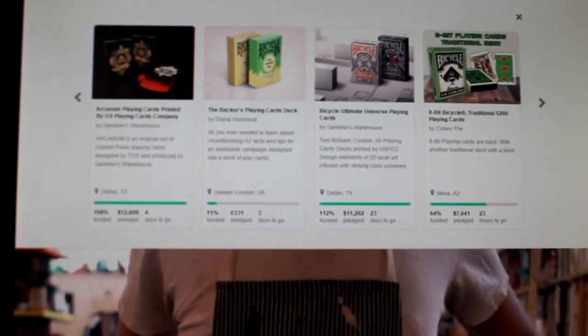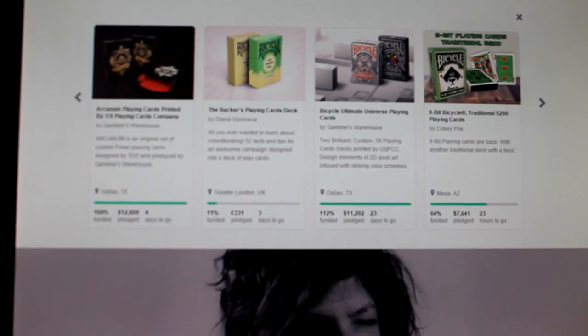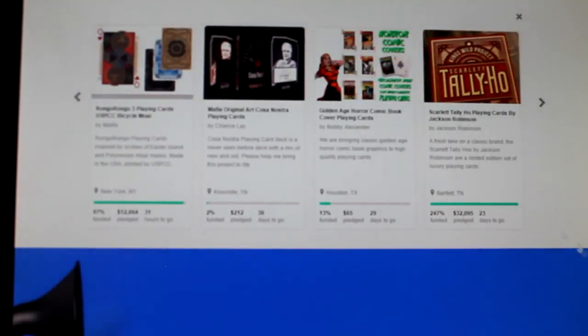They actually were offering mini gold decks for people who added on money or pledged a certain amount as a last-ditch effort to try and get it funded. Not working, because I guess most people already have the mini decks, don't want it anymore, or they're just not interested in mini decks, you know? But let's move along. Then there is the Bicycle Rongo Rongo playing cards by Matifo, and uh-oh, they're having problems.